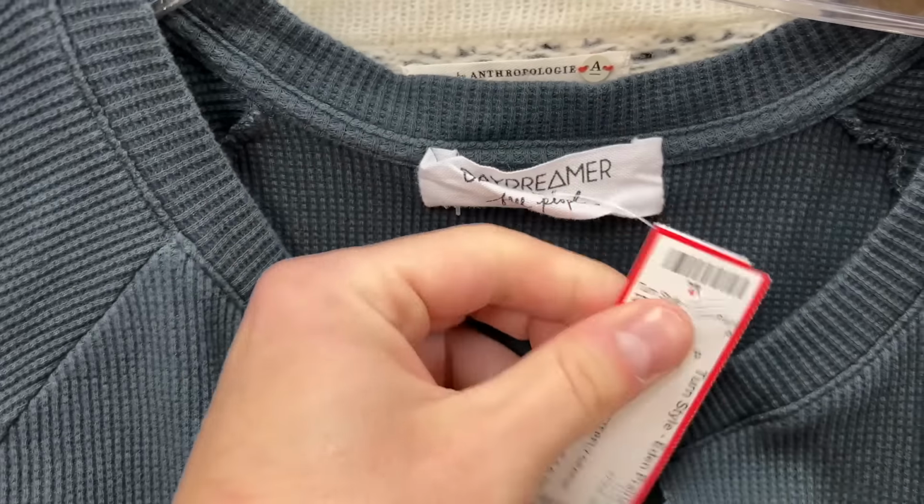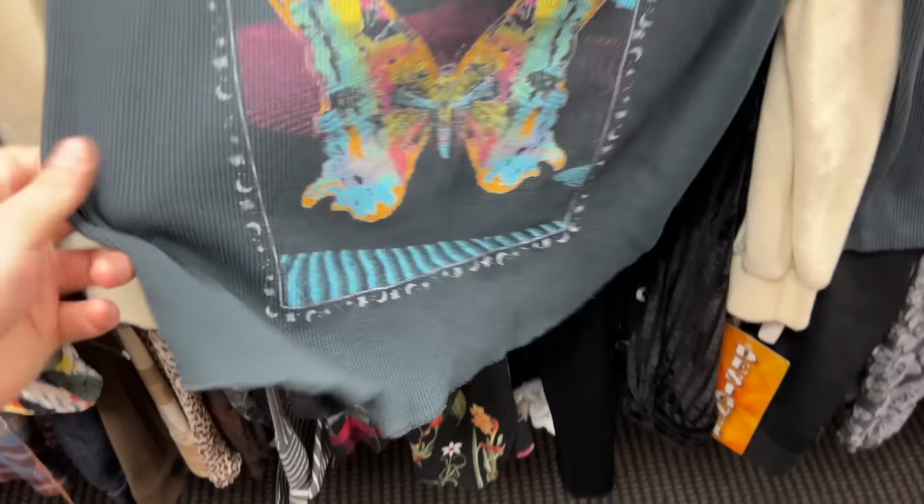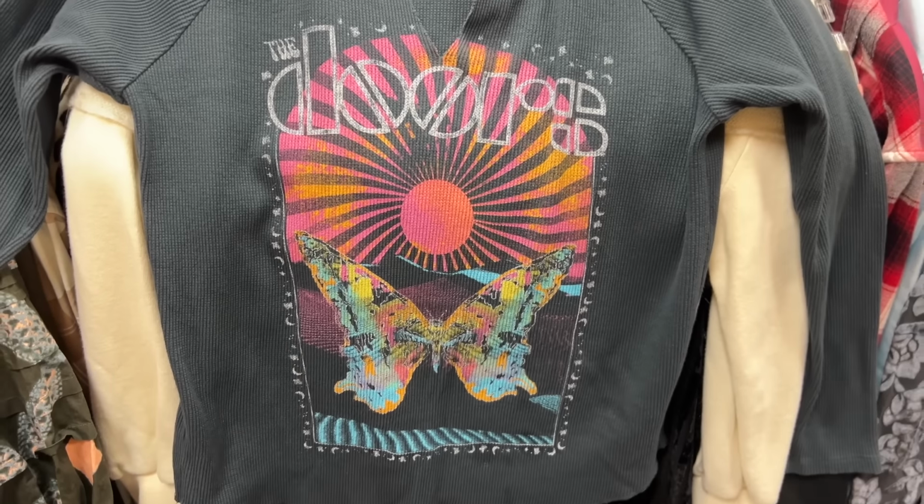This I did leave behind as well because comps just weren't there. It was only $14 before the discount, Free People and Daydreamers, but these are kind of a dime a dozen now, unfortunately.